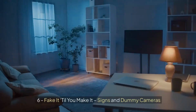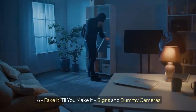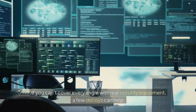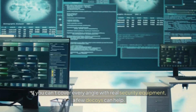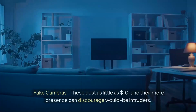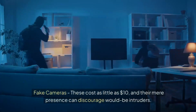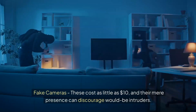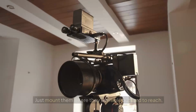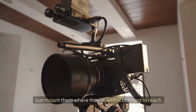Number 6, fake it till you make it. Signs and dummy cameras. If you can't cover every angle with real security equipment, a few decoys can help. Fake cameras. These cost as little as $10, and their mere presence can discourage would-be intruders. Just mount them where they're visible, but hard to reach.